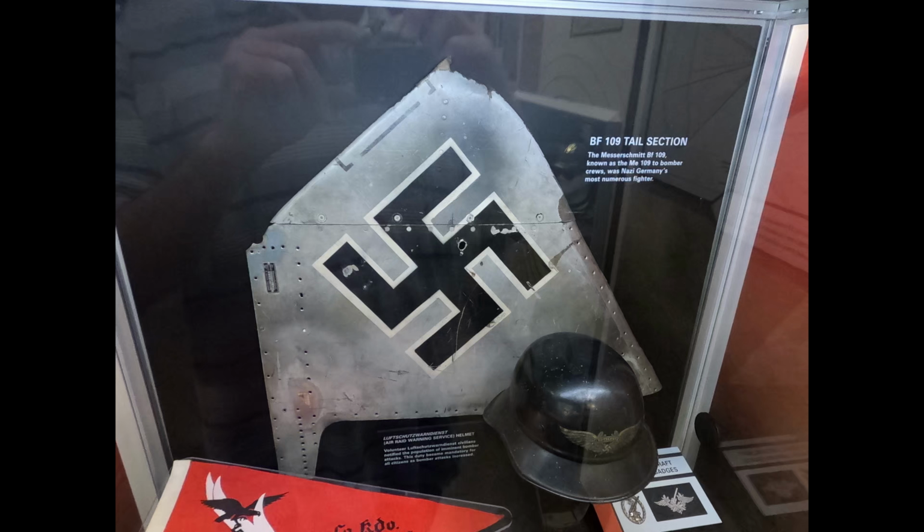Here we go. So they did have a lot of authentic Nazi stuff here, and here's some of it. BF-109 tail section. There's a Nazi helmet. That was the ME-109 to bomber cruise. Most numerous fighter. So I guess that's a tail section of a Nazi fighter.